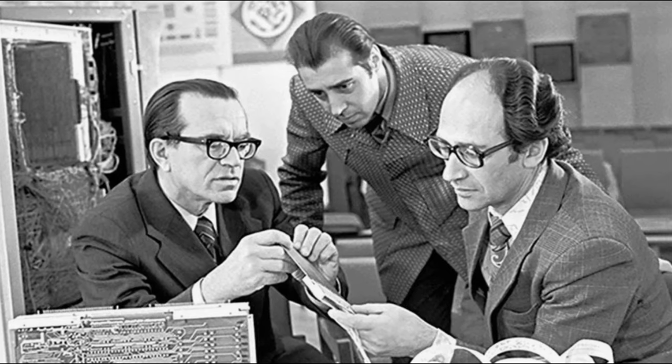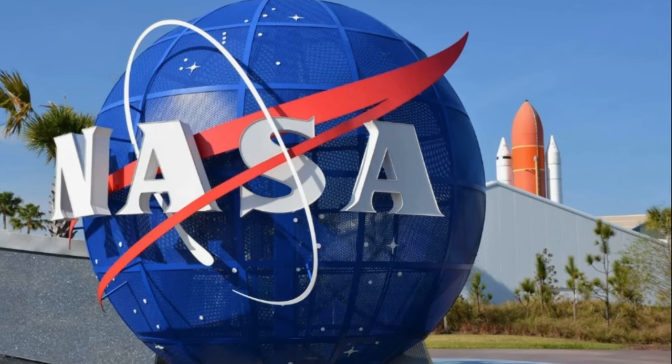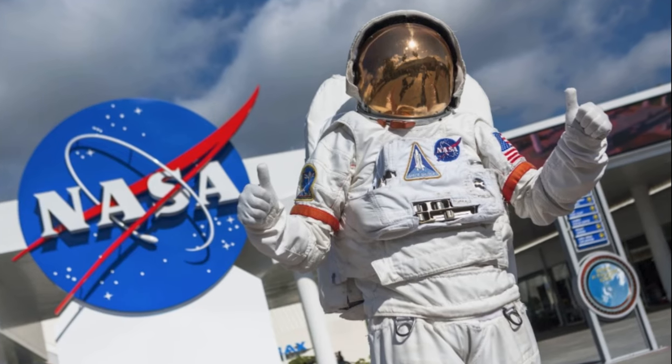But the research was not in vain. Engineers and scientists who worked on this project went on to work on NASA's space program in the United States after the war. So it did bring some benefit after all.